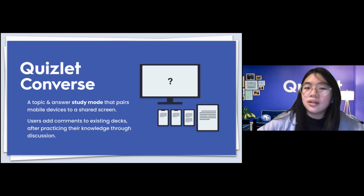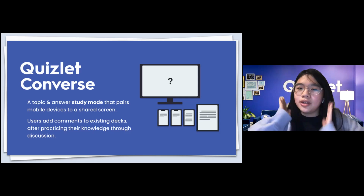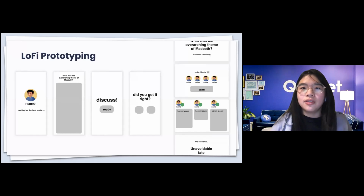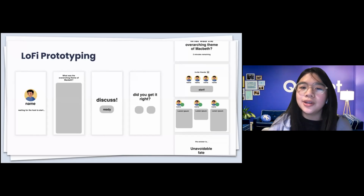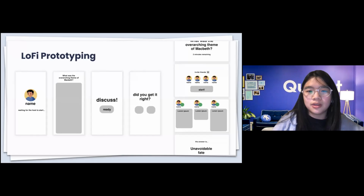Taking a closer look at our project, as we headed into Lo-Fi, we took a lot of inspiration from Jackbox, primarily trying to preserve the experience of a shared screen paired with an individual mobile device. We aim to promote the shared experience and also included other visual check-ins such as, did you get this right? And having ready checks and making sure to translate this on the desktop screen.